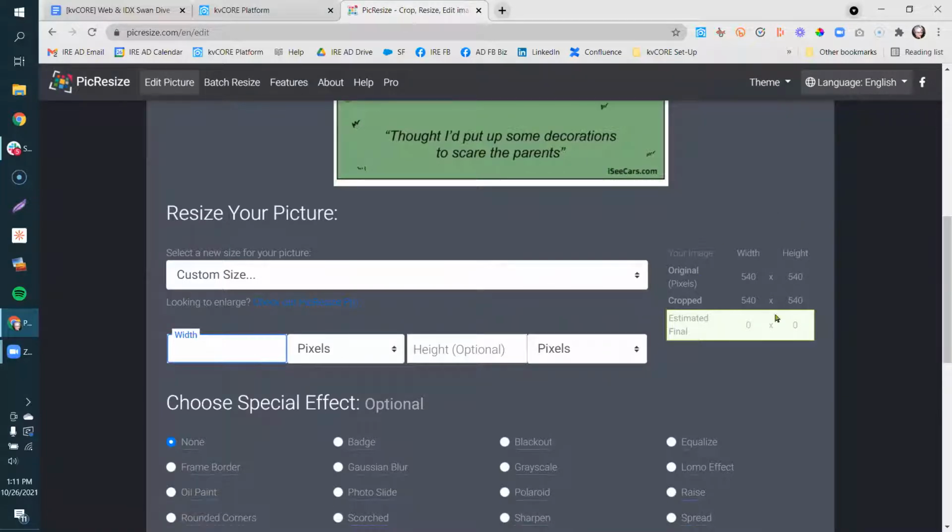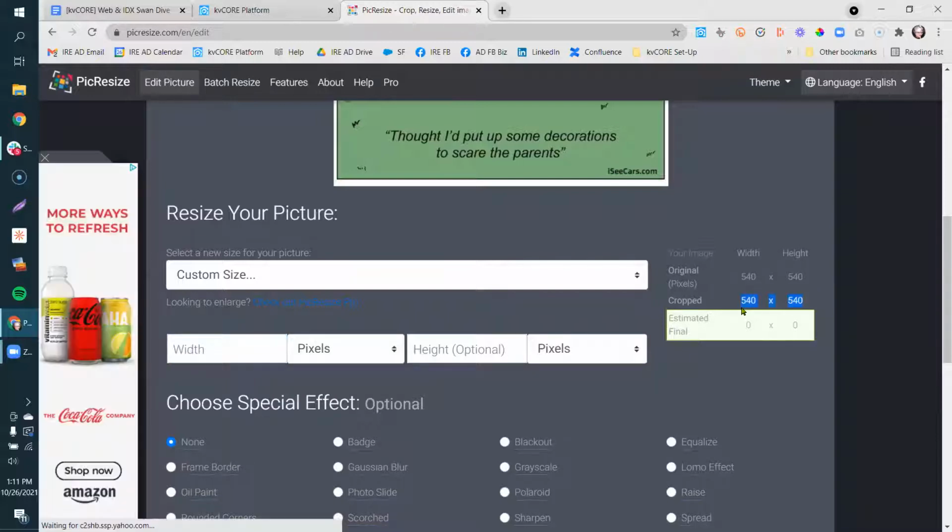So right now, this one's already 540 by 540, so it's not going to resize to a background image, but I wanted to let you know to look for these things. So when it doesn't save and it goes, something's wrong with this, you're not going, well, what the heck, man? Annalisa led me wrong. No, she didn't.